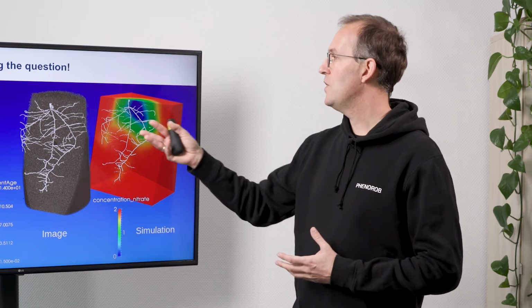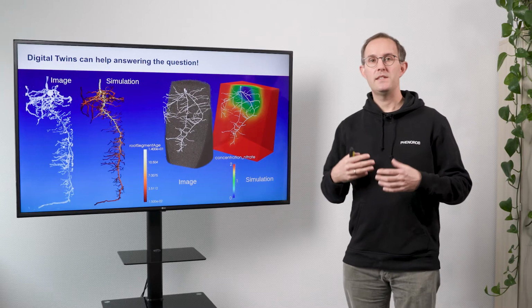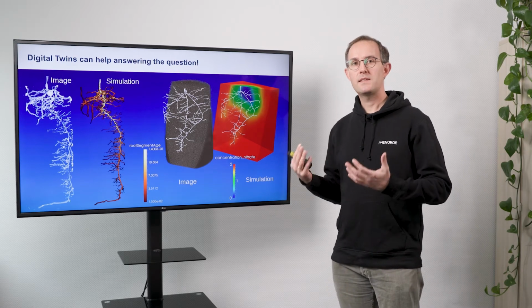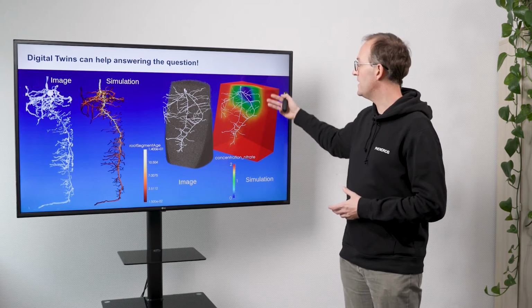What are digital twins? They are digital versions of the physical, the real thing. Here you see two images from MRI and CT of real root systems. And right next to them, you see the digital version in color. The digital version is a model of the real root system. It's as close to the real root system as we can get it, and it can be used to estimate, for example, nitrate uptake, like you see here.